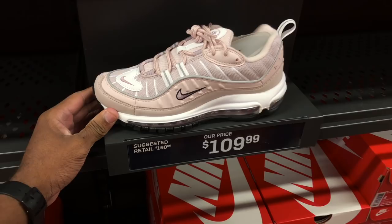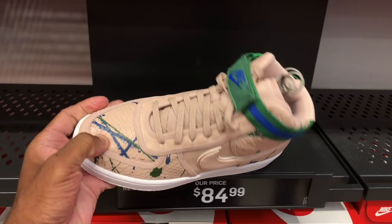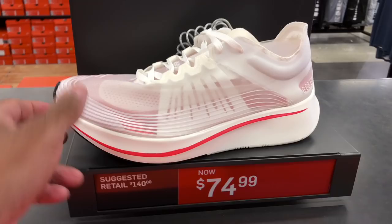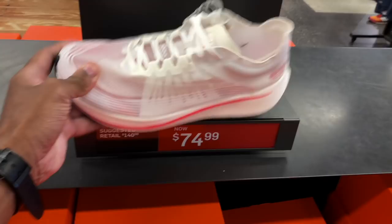Multiple sizes. I actually like this shoe right here, man. Vandal High LX, $85. This is women's. Leather's pretty dope. I like the whole style of the shoe. Bone colorway with a splatter of navy blue and green. $75, man. This shoe is so light. Multiple sizes.